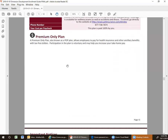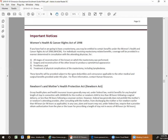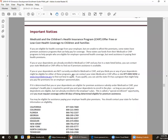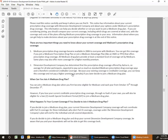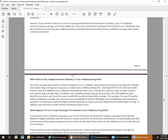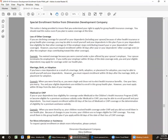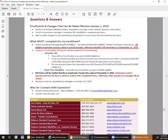Premium only plan simply means taxes are not taken out of your benefits. And the rest of the information is a series of required notices that I'll scroll through because y'all can read that on your own. Questions and answers are on this page. So this is a good page to reference, as well as contact information for anything that you may need.